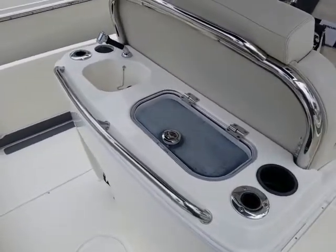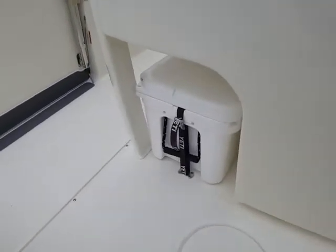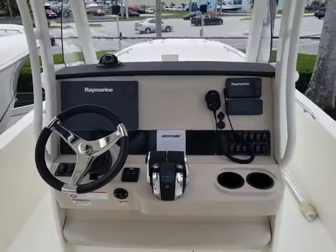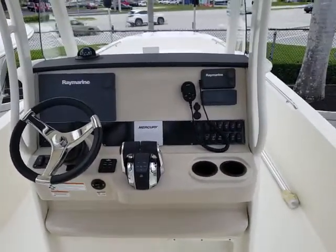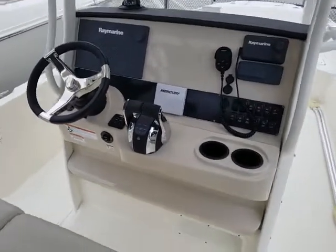You want to do a little bit of fishing, you do have a live well here, and then a slide out Yeti cooler off to the port side of that. Here at the dash, we've got a Raymarine 12-inch GPS, along with a VHF Fusion stereo, and then a 4-inch Mercury vessel view.